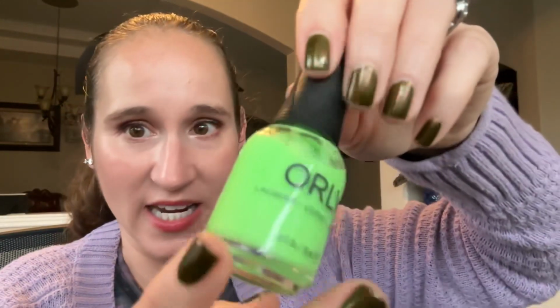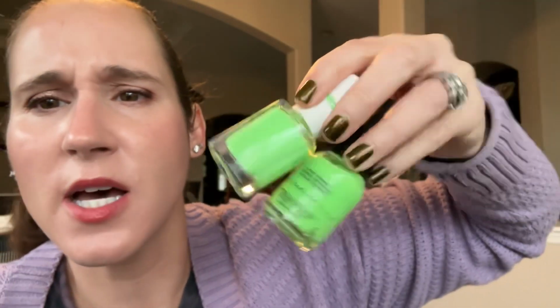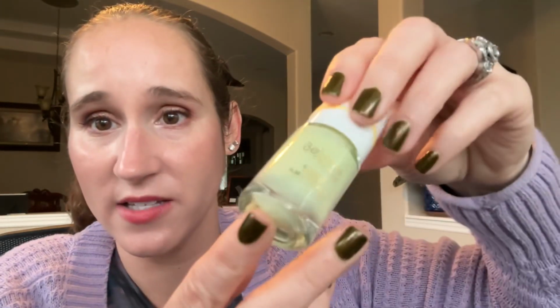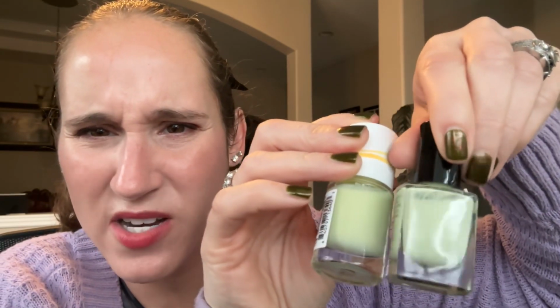but just in case. Okay, then we have Orly's So Fly. I'm not getting rid of this one. This is absolutely beautiful. I don't think I have anything quite like this one, but I will set that one aside. Okay, we'll compare those two. I feel like the Orly is brighter and punchier, but we'll compare those two because they are kind of looking similar in the bottles.